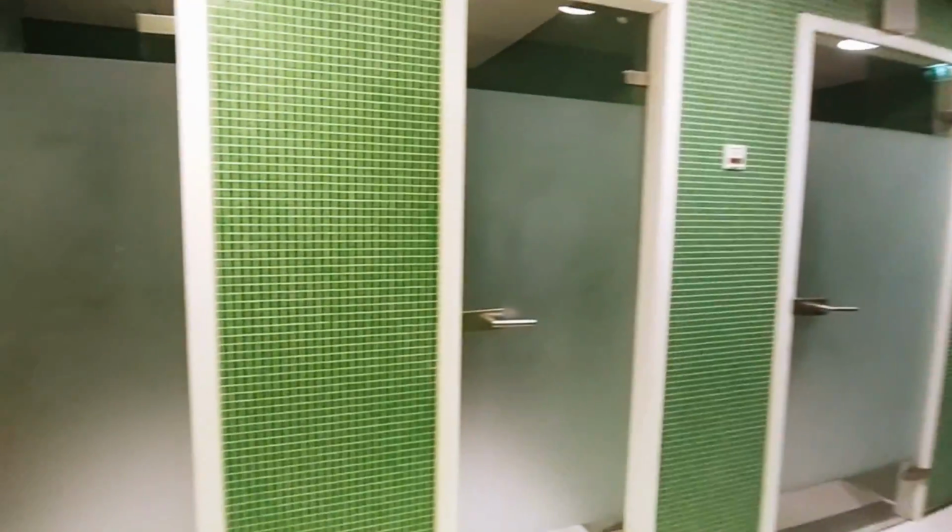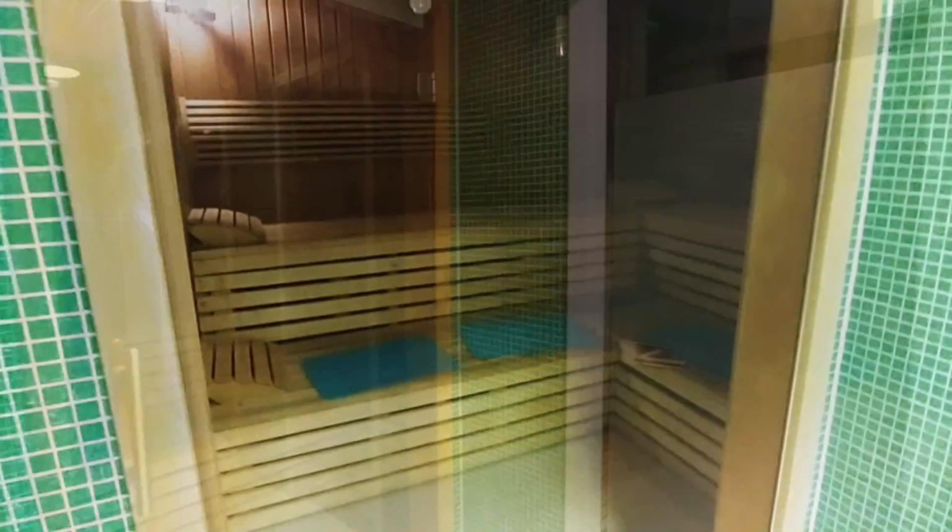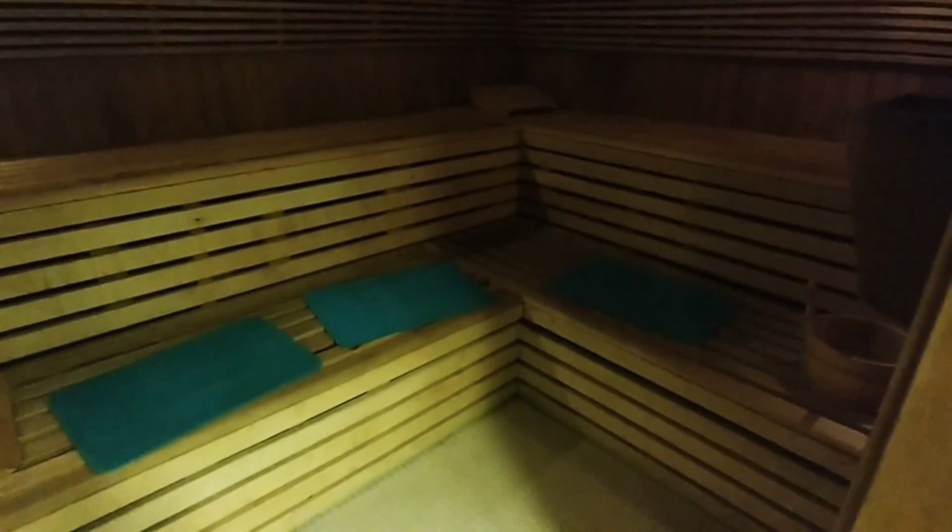Here's the men's locker room. The ladies' locker room has a dry sauna as well, with a nice view of the ocean. It was about 167 degrees Fahrenheit when I was in this dry sauna.